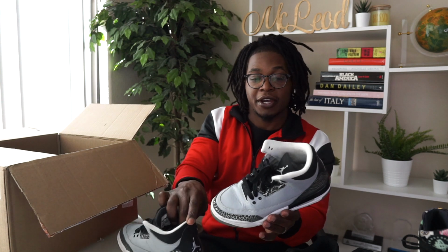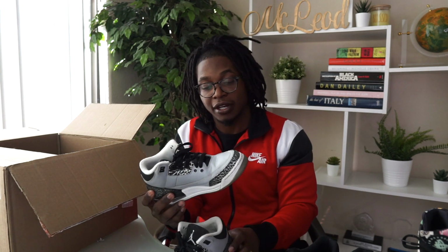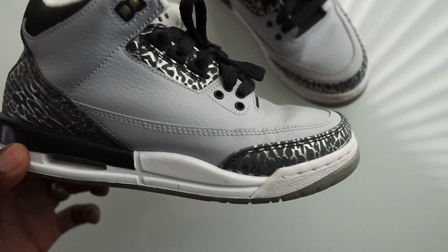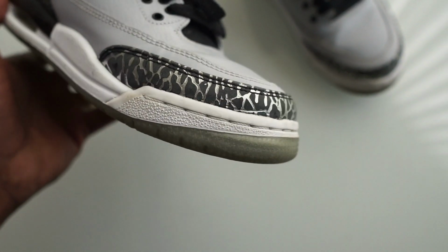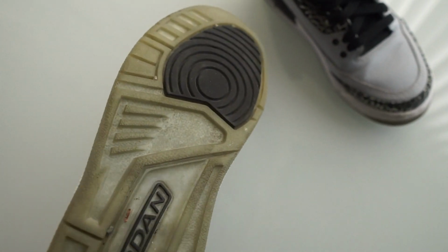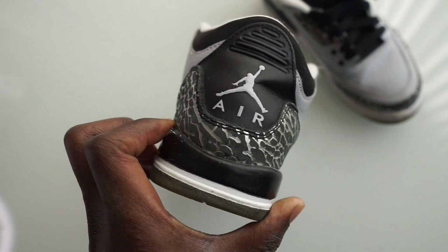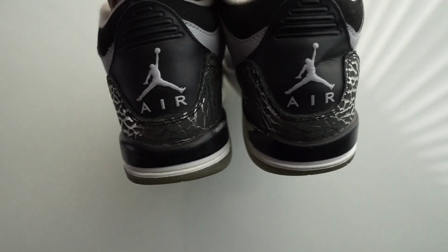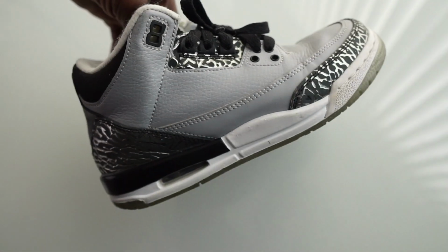And this was a pair of Jordan 3s in the wolf gray colorway, and overall condition, not bad. There's some scuffs, there are some scratches. It was a 6.5, so I'm pretty sure a little kid was wearing these, and you know how little kids do with their shoes. But overall, really not bad condition. I can easily get maybe about 50 bucks for these shoes. The scratches on the one side are pretty deep, but I'll probably aim for about 40, maybe 45 bucks for these shoes. But still, overall, everything to me, like I said, is gonna be good profit.